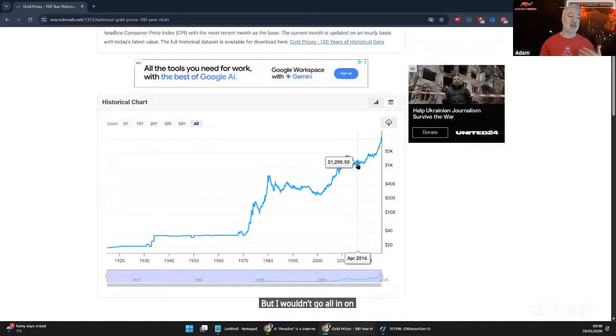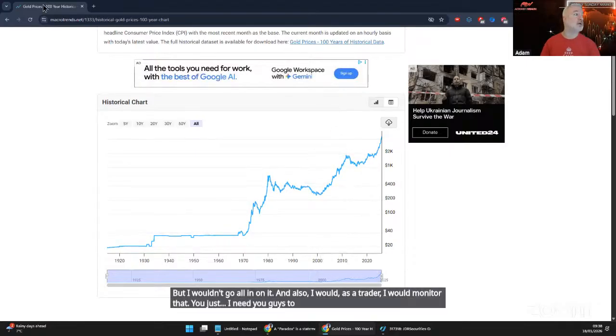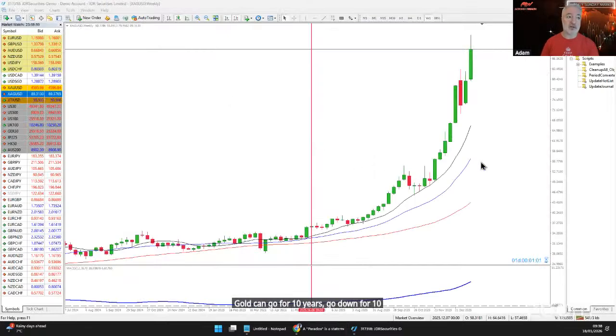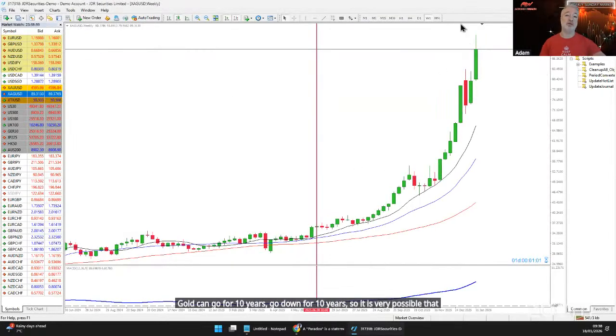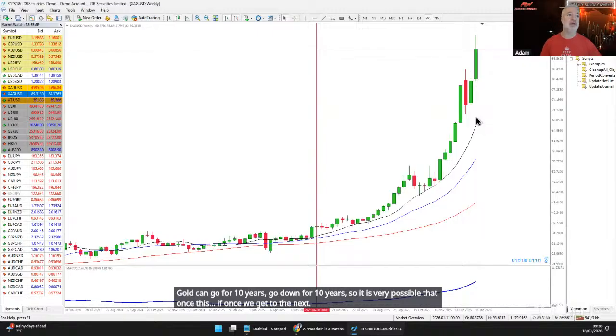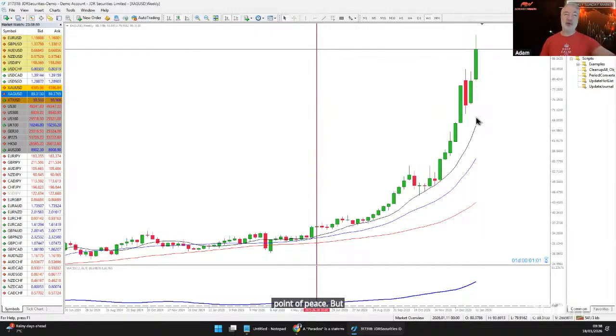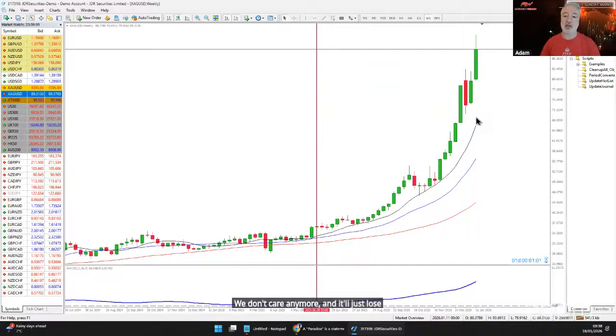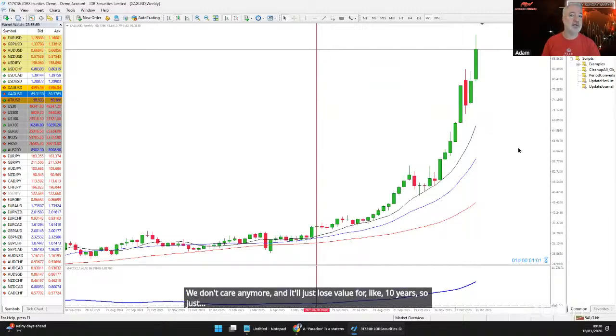And also, as a trader, I would monitor that. I need you guys to understand that gold can go up for 10 years, go down for 10 years. So it is very possible that once we get to the next point of peace, it'll be so overpriced and the danger's gone away, no one will be interested in it. No one will care. They'll be like, we don't care anymore. And it'll just lose value for like 10 years. So just think, it's happened throughout the last 100 years. Just be aware of that.